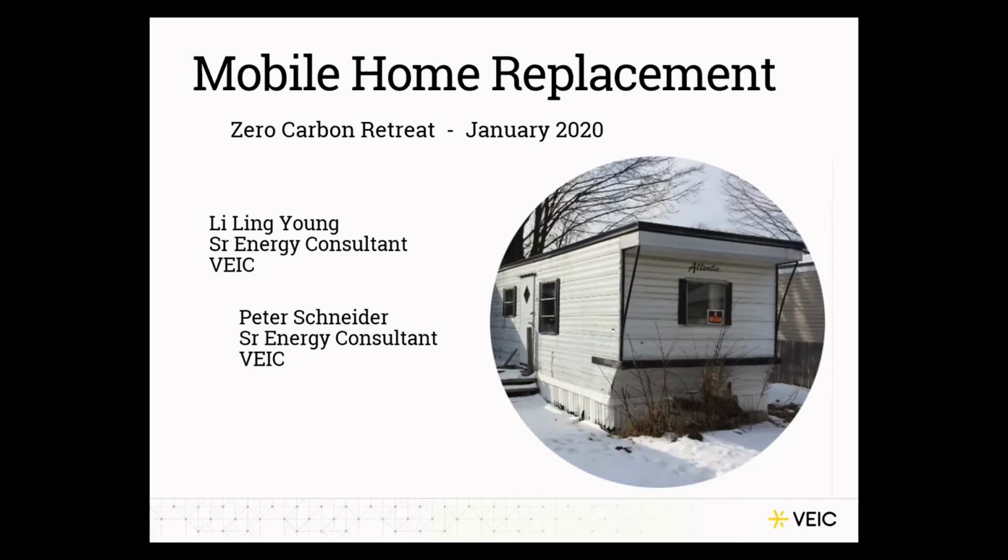Sean asked us to present a case study of a mobile home replacement. All of this beginning part is just pointing toward the story of one particular family. It's myself and Peter Schneider, who actually runs the program here in Vermont, and also in some of the EIC's other initiatives out of state. I also support some of the work there as well.